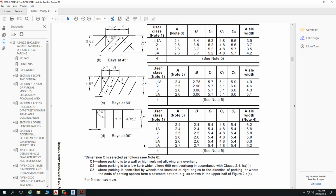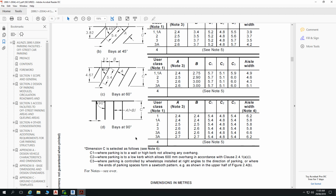So our width of our bays. Probably we're going to be looking at bays at 90 degrees. So for our class 2 bay widths of 2.5, where parking is to a wall or high curb, not allowing any overhang, we'll have to have an aisle width at the rear of 5.4. However, where parking is to a low curb, which allows 600 overhang in accordance with 2.41a, we're looking at C2, so our aisle width behind of 4.8 metres.